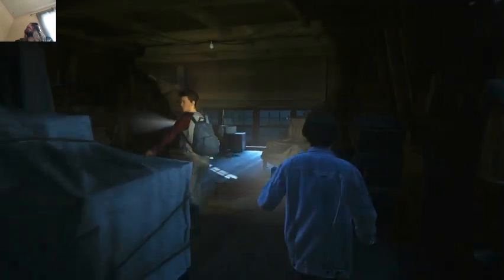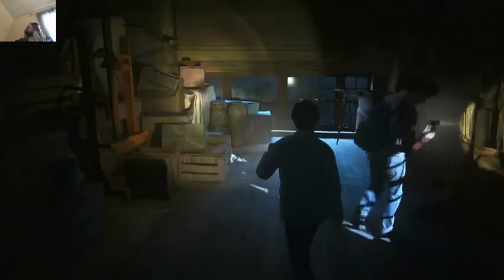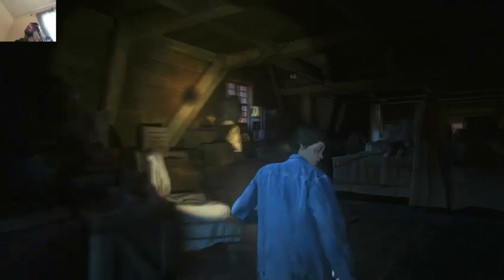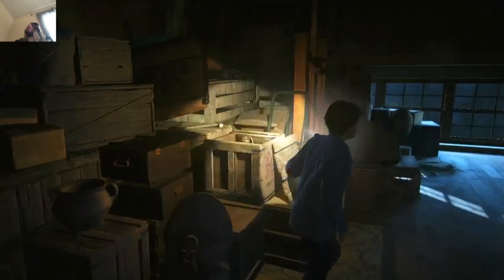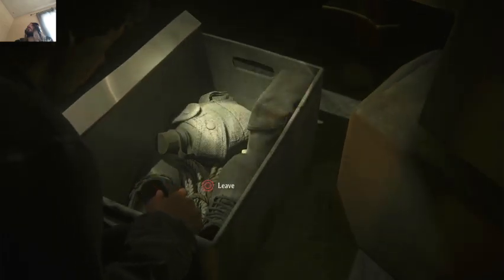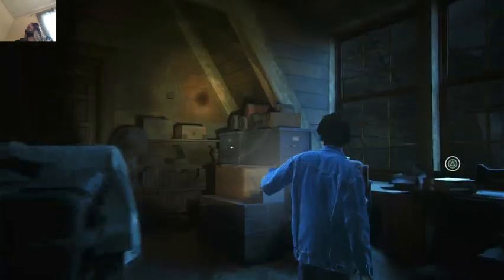So, are we looking for any particular room? Just keep an eye out for any books, journals, any kind of research papers, you know? Here. Nope. It's not gonna be in this attic. Boxes are filled with old traveling and camping equipment.